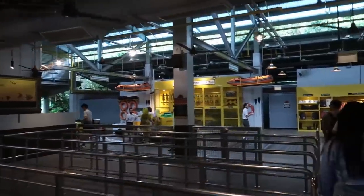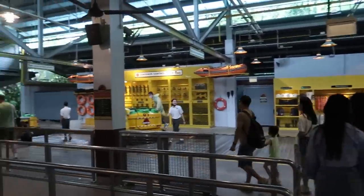And here's a look inside the station. Wow, no turntable. All the rapids boats here. Let's go on.